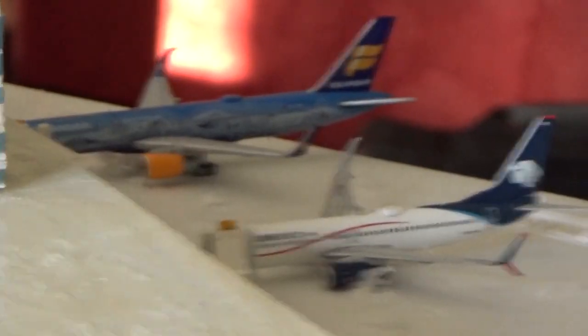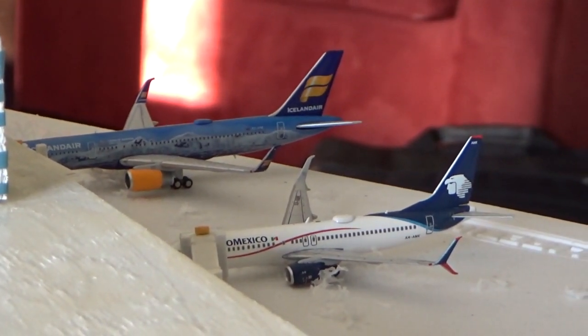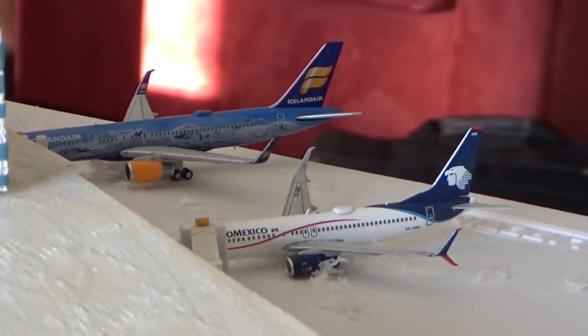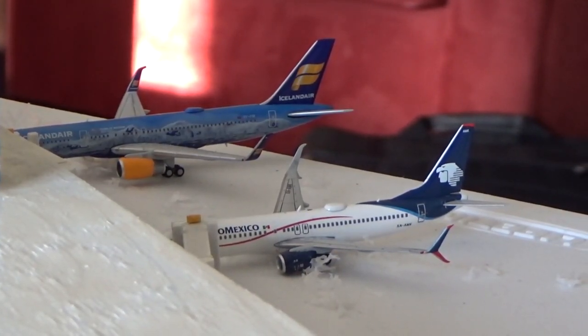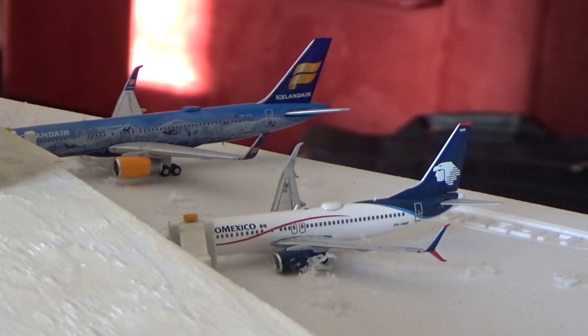Then we have the internationals back there. This is where I'm putting the internationals for now, besides one exception. That's with Star Alliance right now. Icelandair Boeing 757-200 80th anniversary, obviously going out to Reykjavik, and that's one daily 757. Aeromexico Boeing 737-800, he's going out to Mexico City for daily flights now.